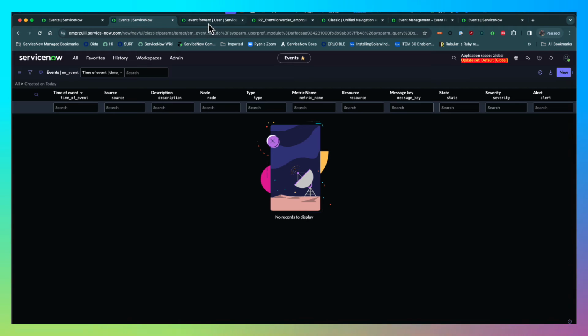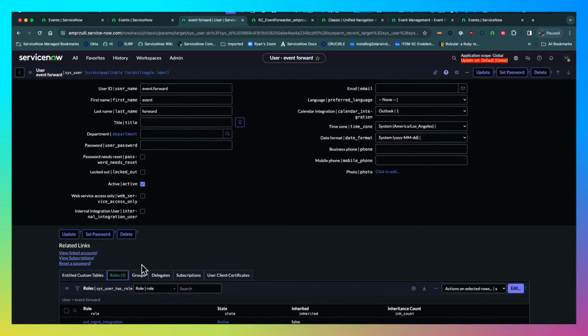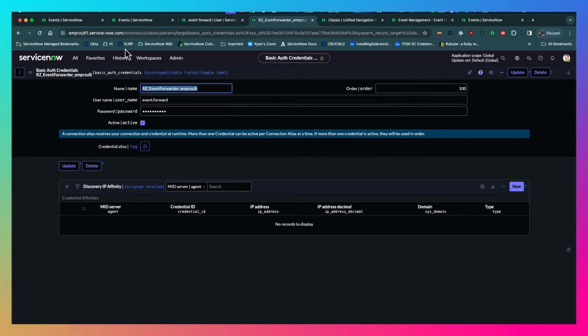event table. Now in order to set this up, you're going to want to set a username. In this case, I labeled it event.forward with the integration role, as we normally do with our event management connectors, and give it a password. It's important to note that this is done on the target instance, and then back in the main instance, our EMPR Zulli 1, we then create a credential using that username and password that we just created.